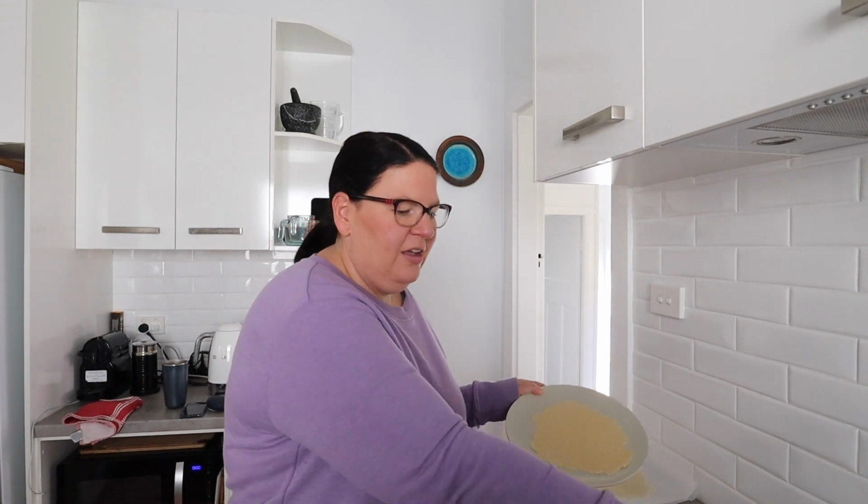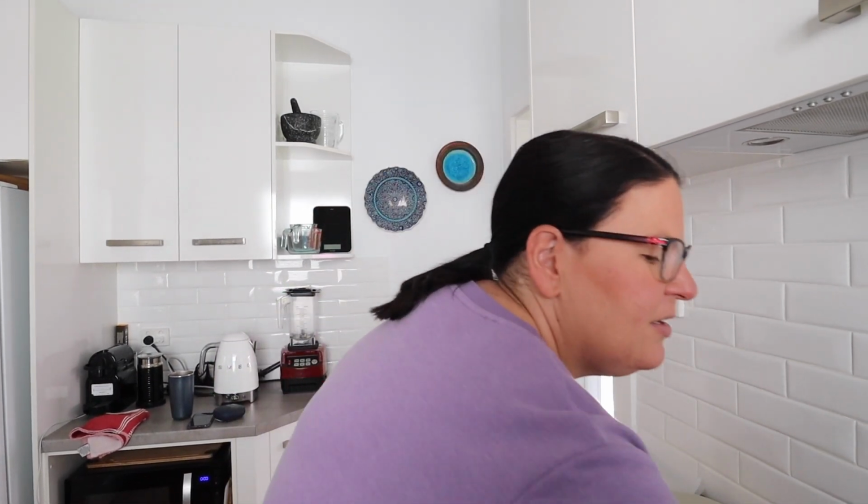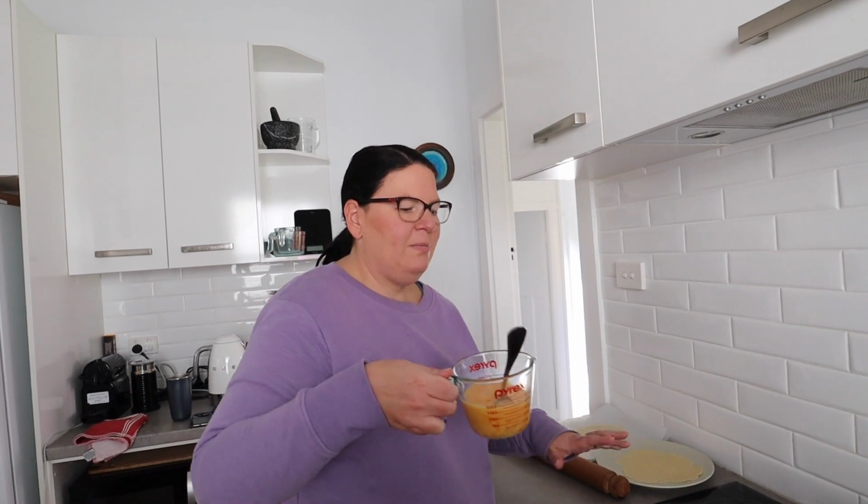And then I just pan fry them really quickly. And they're really nice, soft wraps that hold together. We've had them with chicken and salad in them. This morning we're going to have bacon, eggs and avocado in them. So I've got some bacon just cooking in the oven, and then I've got some eggs I'm just going to scramble in the pan after I've cooked the wraps.